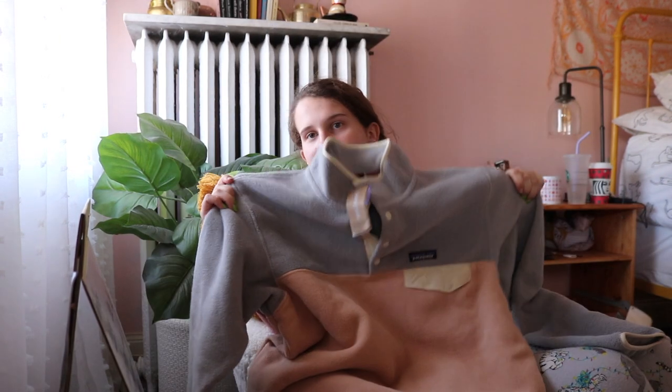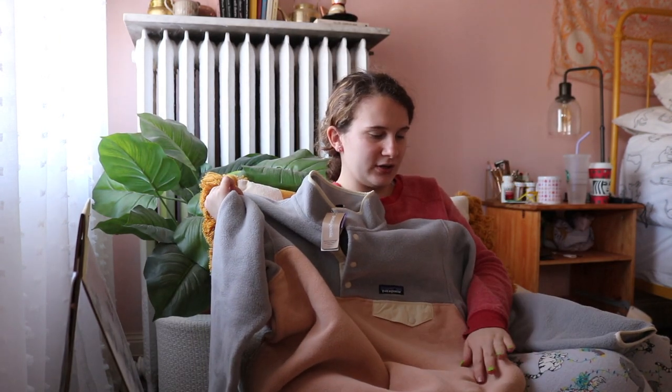This is something that I asked for super last minute, and I can't believe Santa actually got it for me. It's a Patagonia sweatshirt, and it's a dusty tangerine color on the bottom, and then a very pale yellow detailing, and a gray top. I got it in a large because I wanted it to be more oversized and more comfortable. I've been doing that with everything lately just because it's so much more comfortable.